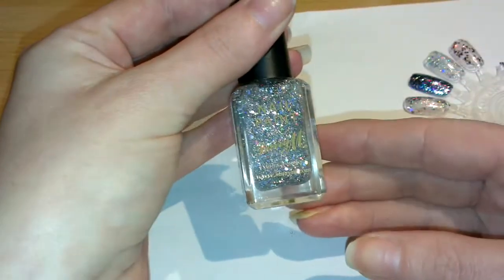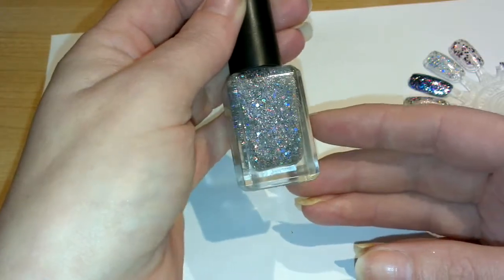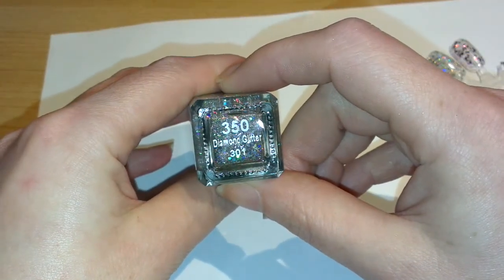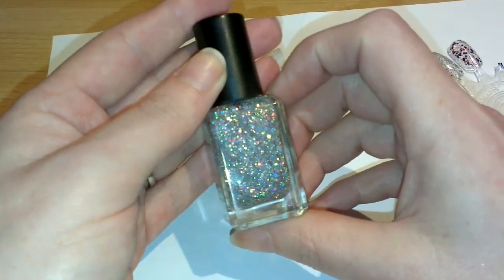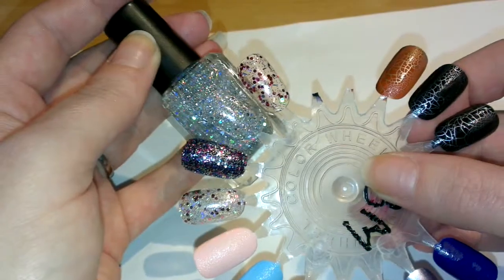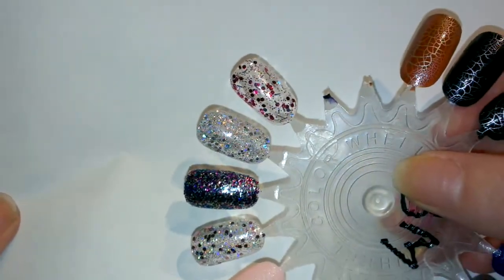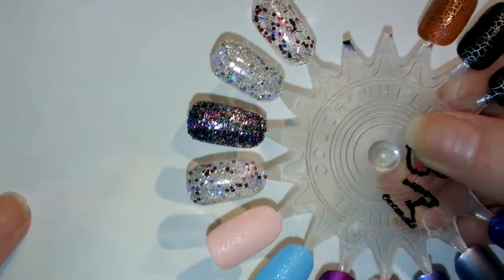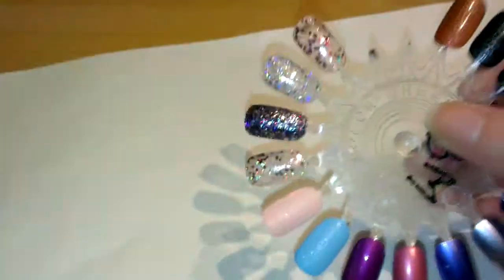Got this one, which is just like a silver holographic glitter. The one that I've got is getting really low, and this is called Diamond Glitter. It's really, really pretty. That's this one here. It's really holographic as well.